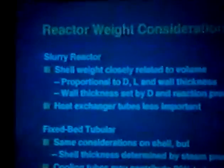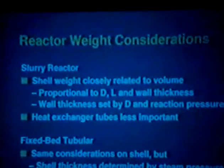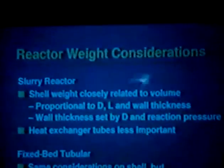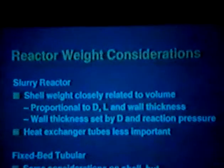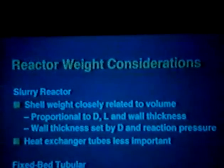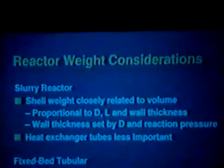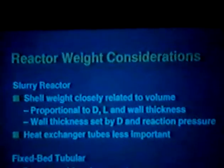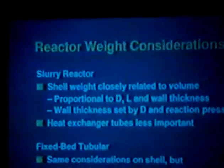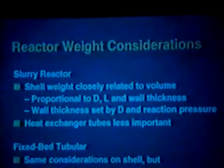So, considerations with regard to reactor weight, and why this is important, is that the cost of these reactors can be pretty closely correlated with the weight of the reactor. In the slurry reactor, the shell weight is closely related to the volume of the reactor, and this is because the shell weight is proportional to diameter, length, and wall thickness. The wall thickness, in turn, is set by diameter and reaction pressure, plus a corrosion allowance. So the same factors that are affecting volume also affect reactor weight. There's a reasonable correlation. The heat exchanger tubes are less important in this case than here.